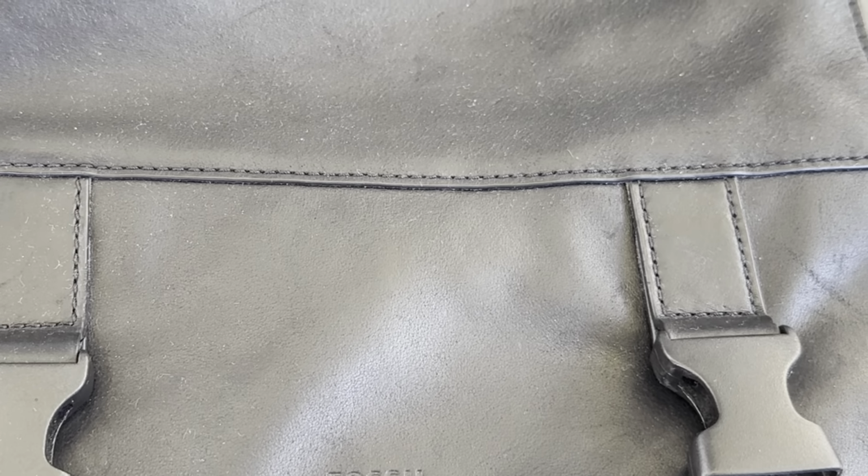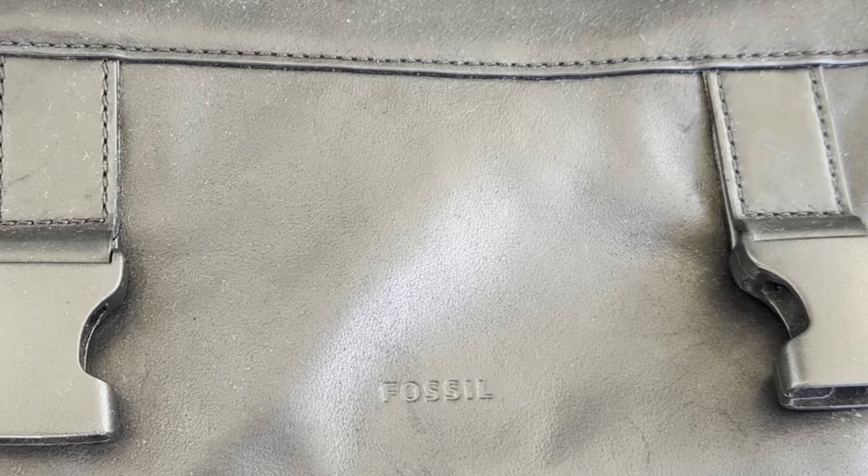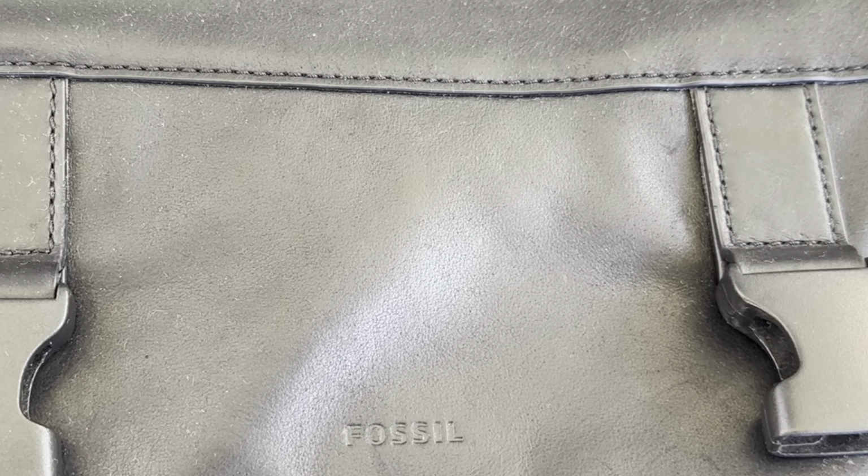Really, why I got this leather conditioner or leather dressing is because of this black backpack. As you can see, I've had it for a couple of years. Mr. Martin actually got this for me because I wanted a leather backpack, and this gave me ample room because it's got this back flap that opens up and allows you to put lots of things in it. So it's useful. I've been able to put laptops in, books, etc.